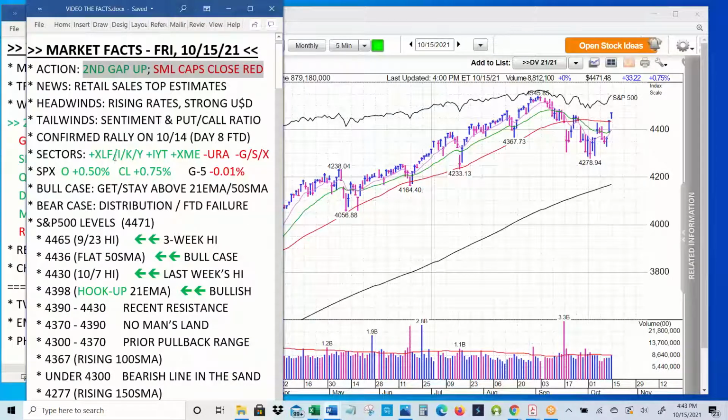Sectors today: financials, industrials, tech, and consumer discretionary, led by Amazon, up 3.3% on the day. Also transports and metals. So some nice action from some key indexes. The only big red flag today, uranium, which had been a hot sector, was down, and gold, silver, and gold stocks were down also. There's the closing numbers on the day, as I mentioned, up 0.5% at the open, up 7.5% at the close, underperformance by the G5.